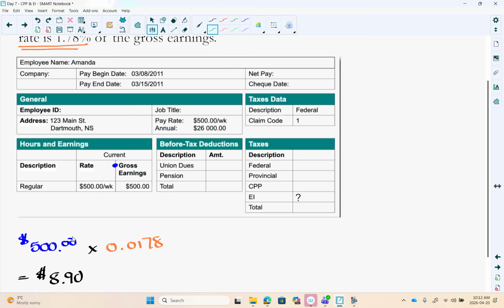But what happens? The more you make, if this number gets bigger, that worker contributes more. So they take more from the people who make more. The more you make, the more they take. $8.90 would go in this box. And that, in a nutshell, folks, is the lesson for today. Okay? EI contributions, it's just straight gross earnings multiplied by the EI rate. Just make sure you change that percentage to a decimal.